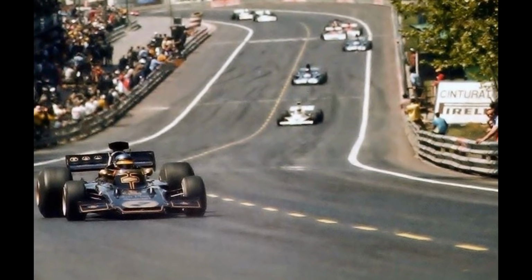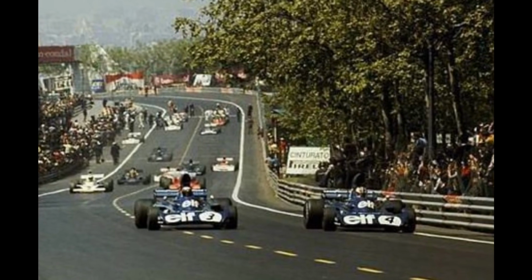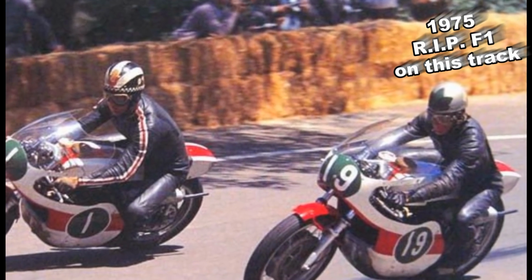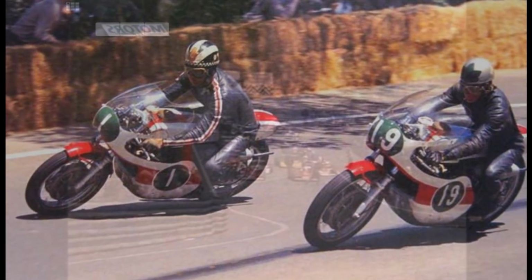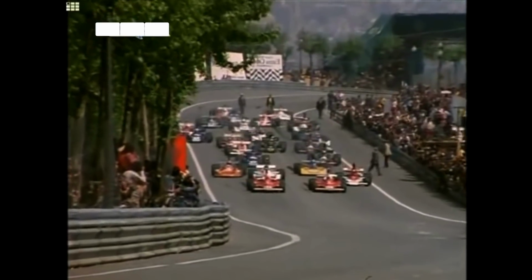Before we had Catalunya and Jerez, the Montjuïc Street Circuit was the host of the Formula One Spanish Grand Prix in the early 1970s, as well as the Spanish Motorbike Grand Prix dating back as early as 1950.